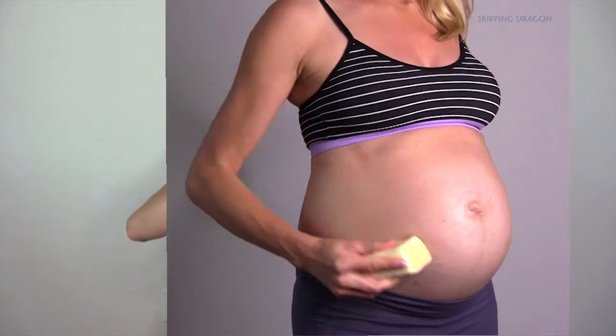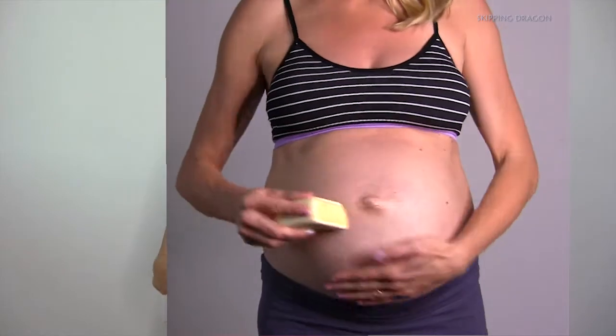Why I love it? I love it because I feel like it's the best. There must be a reason why almost all of the products preventing stretch marks use cocoa butter as an ingredient or even main ingredient. And there are 2 ways how I use it. I use it raw, I just rub it on my belly. Or I also melt it and mix it with other butters just to make my own butters.